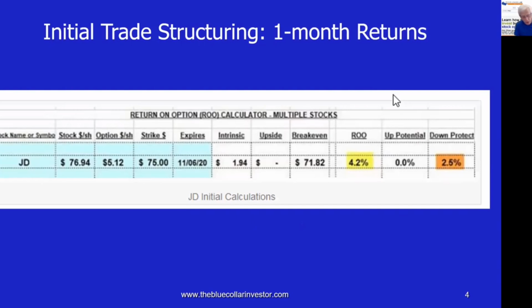We feed that information into the blue cells of the multiple tab of the BCI calculators. Those of you who are also watching this podcast, you could enter that in the blue cells on the left side of the spreadsheet. JD trading at 76.94 and the 75 in the money call sold at 5.12 with an 11/6 expiration. The calculator will then tell us that the time value initial profit is 4.2%. That's after deducting the $1.94 of intrinsic value from the $5.12 premium, 4.2% for 1 month, a nice robust return.